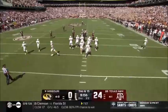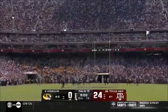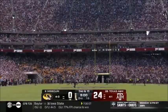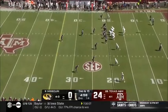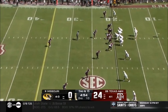If Missouri's going to come back in this game, they're going to need a lot of magic from number 12, Brady Cook. These penalties have been brutal on Mizzou. Just brutal.